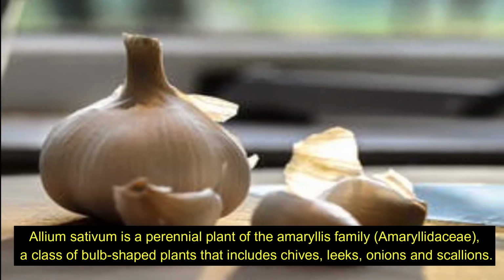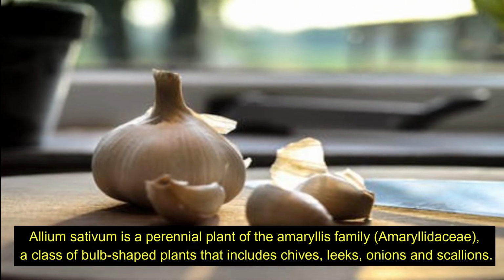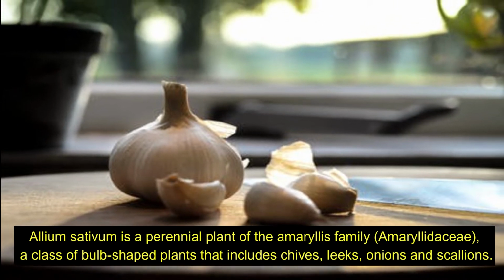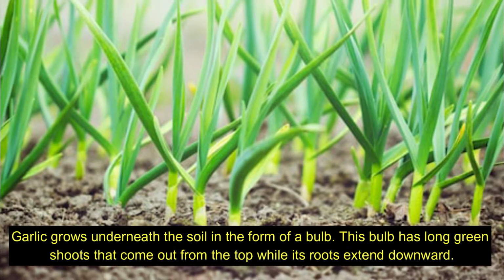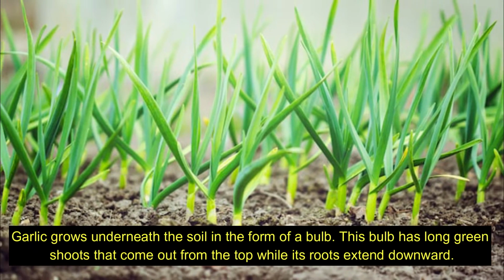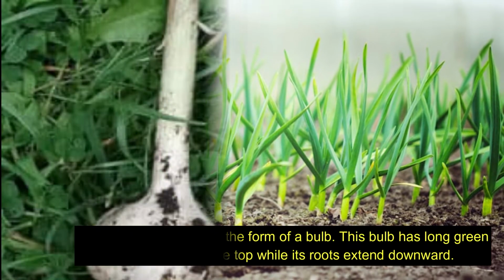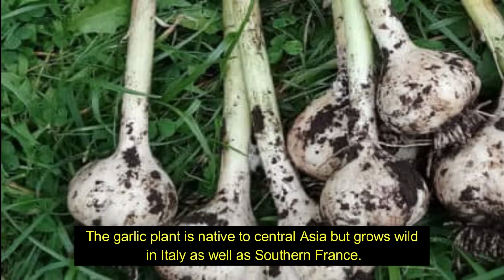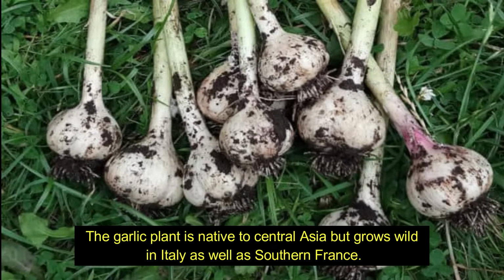Allium sativum is a perennial plant of the Amaryllis family, a class of bulb-shaped plants that includes chives, leeks, onions and scallions. Garlic grows underneath the soil in the form of a bulb. This bulb has long green shoots that come out from the top while its roots extend downward. The garlic plant is native to Central Asia but grows wild in Italy as well as southern France.